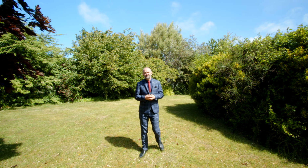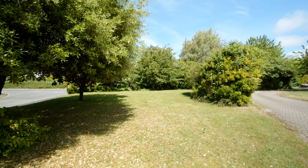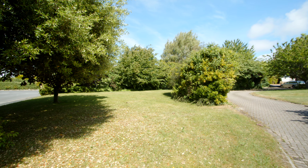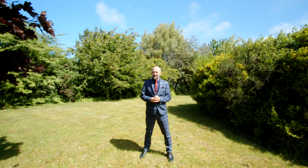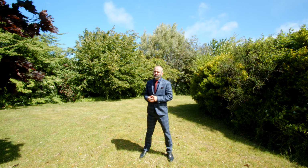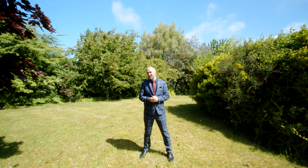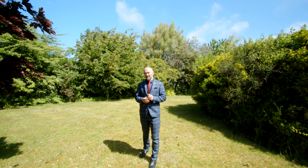So unusually, this home has a third of an acre of land, which is mainly set up from this area to the front of the house. Now, with wraparound gardens, driveway and double garage, this area here could quite easily be turned into additional properties. So it is ripe for redevelopment, subject to planning.